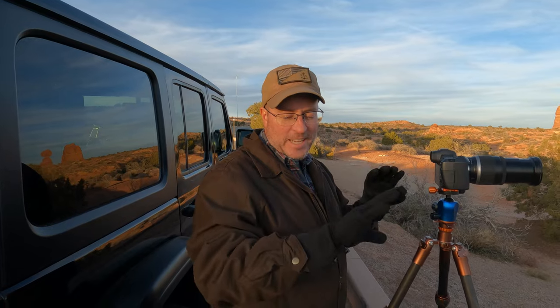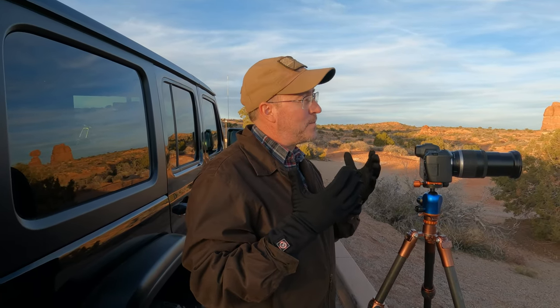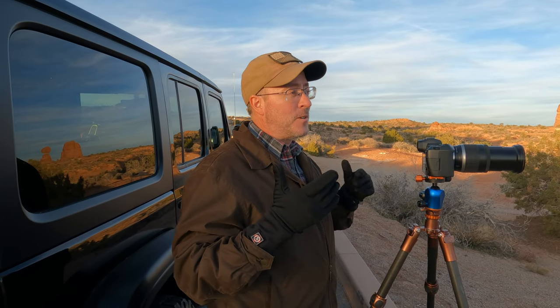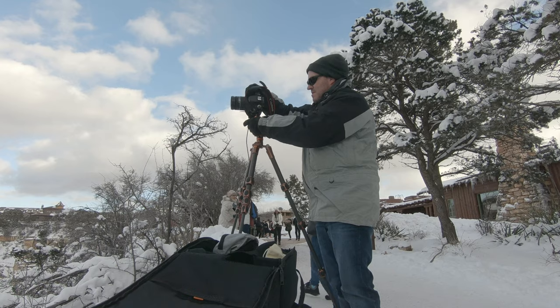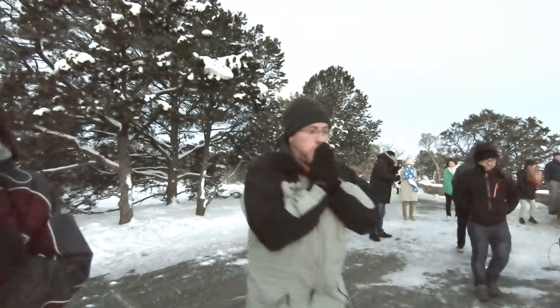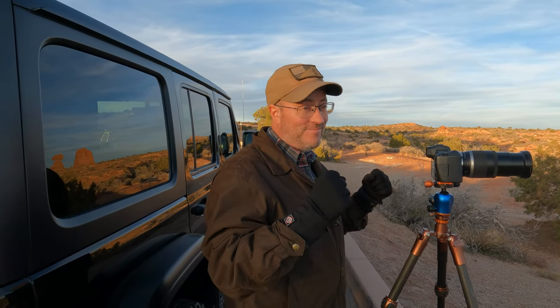All right, so I just turned the heaters back on in the gloves, and I'm starting to feel the warmth in my fingertips. So these may be a really good investment. If you guys remember, a couple years ago at the Grand Canyon, it was -6 degrees. I had these thin little running gloves. Yeah, these are definitely a lot warmer.